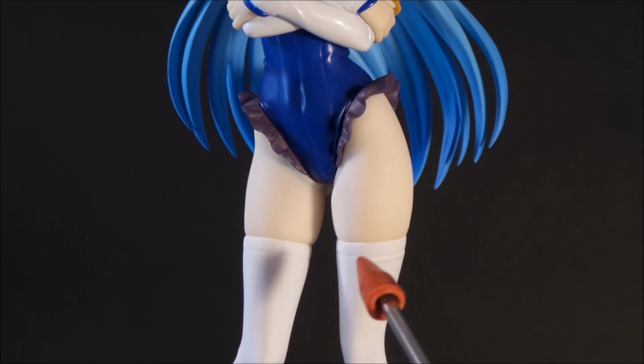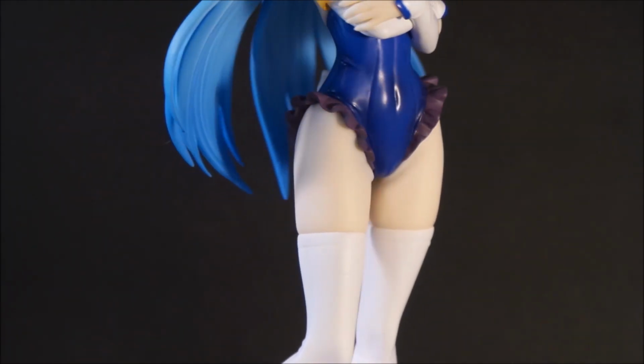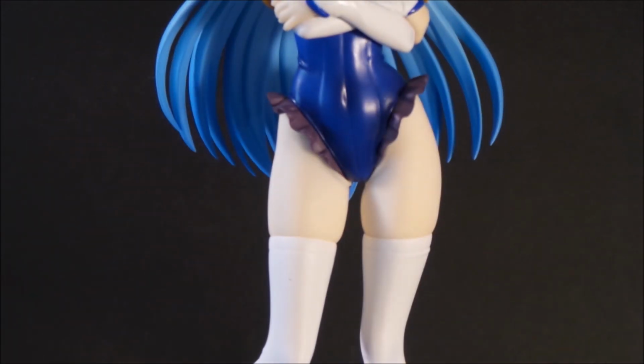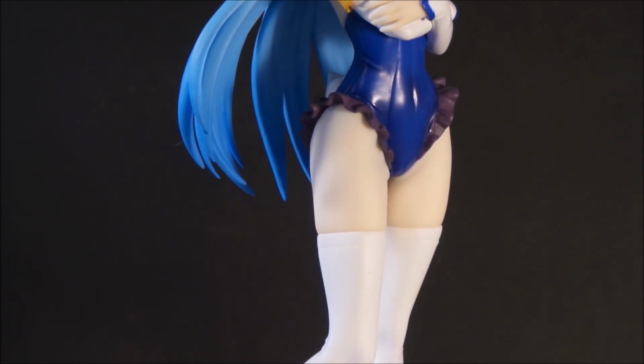And she's got some squish going on. There's a little bit of squish coming out of the stockings. She's kind of thick, is what I'm going to say. She's just right. She's medium is premium on the thickness scale.